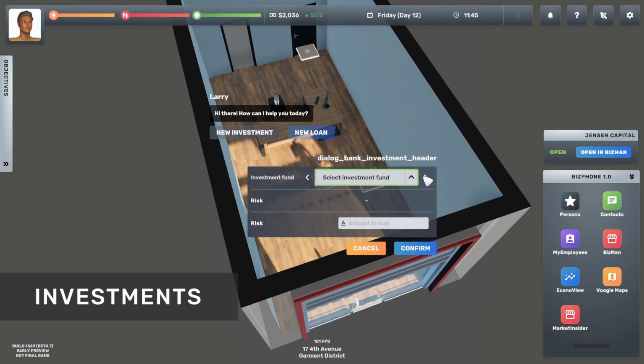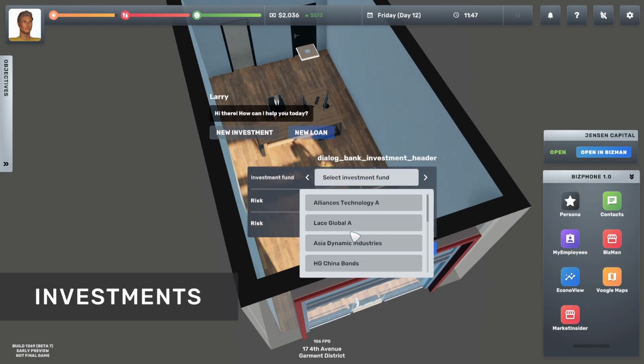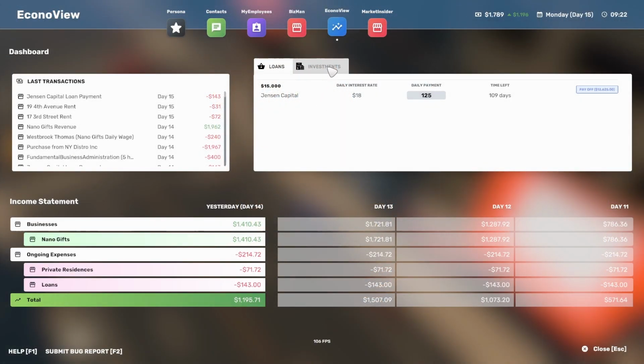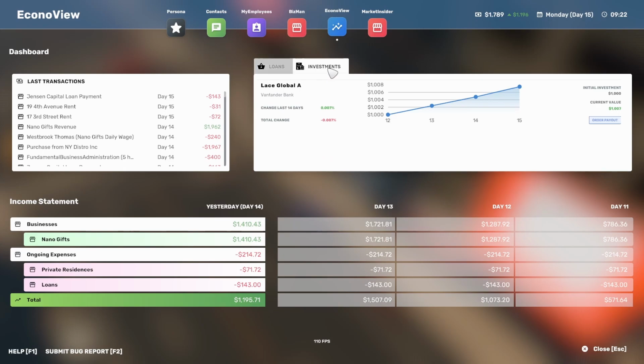Next up is investments. Yes, we are preparing to introduce negative interest rates in the banks, and we'll have now a total of 6 different investment funds. Each one has a different level of risk and potential gains.